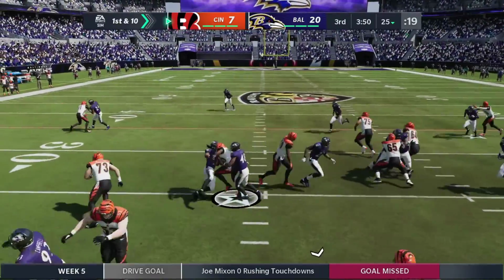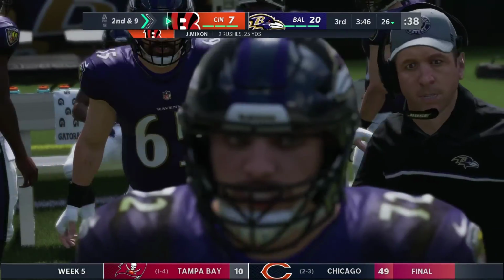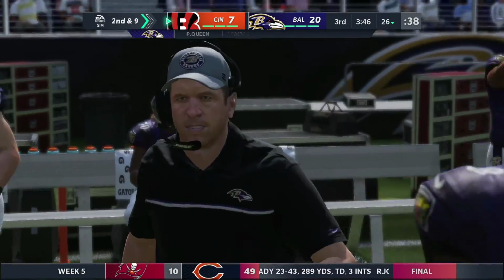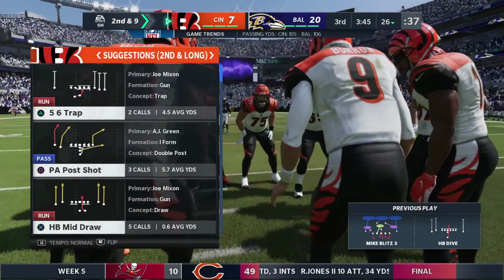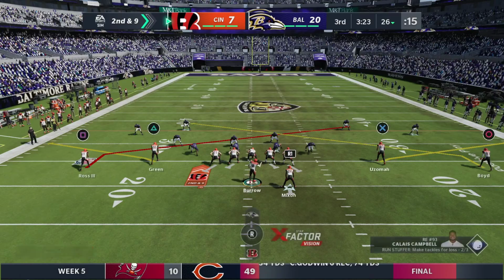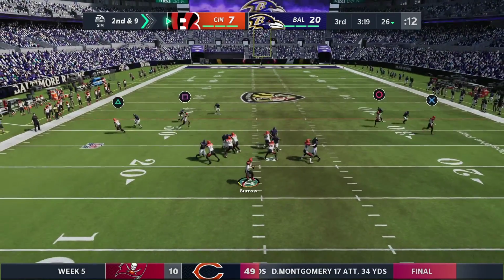Mixon gets the nod to start the drive. And not much to speak of. Call it a 1-yard gain up to the 26. They still have time to get him established, but in my estimation, they've got to pick up the urgency here. They've got to get quickly in and out of the huddle and run off a bunch more plays. The last play got just a yard. Here's 2nd and 9 from the 26.